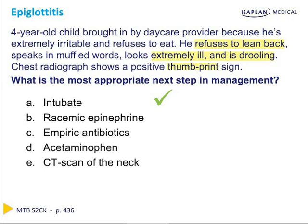The most correct way to say this answer, which you might see a variant of on the test, is to transfer to the OR and then intubate, because that is the more correct answer than intubating in your clinic or intubating even in the ER. Because if you botch the intubation in a kid with epiglottitis, you risk losing the airway altogether and having to do a tracheostomy. So the most correct answer is to transfer to the OR and intubate in those safe settings.